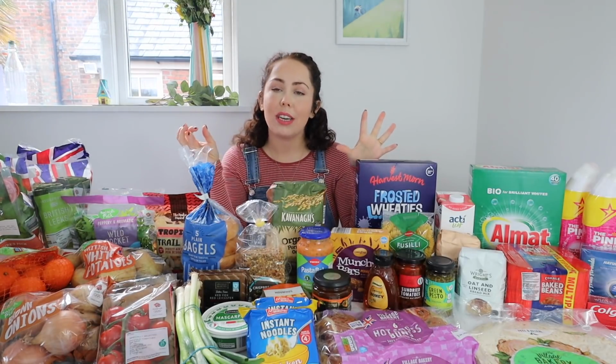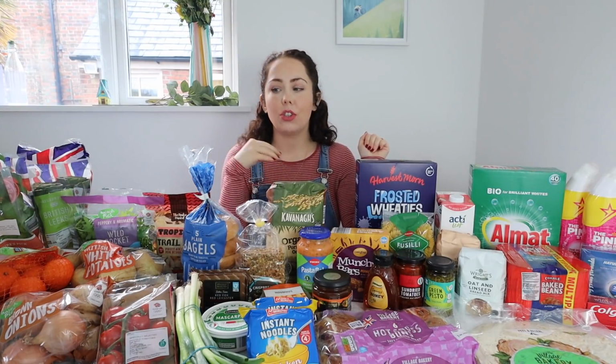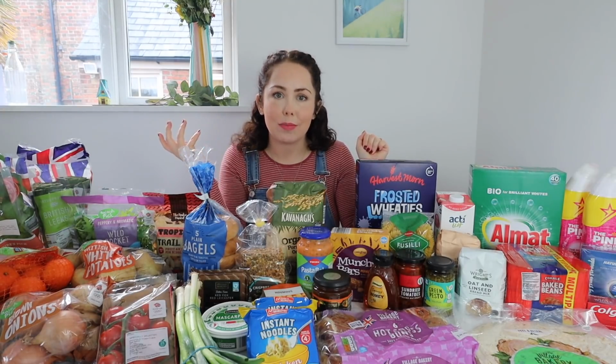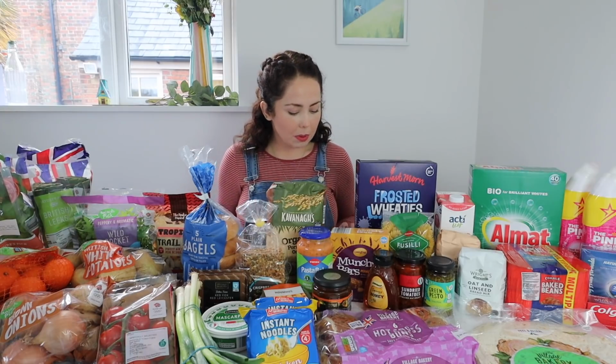We're going to be having potato and leek soup with just some fresh bread in it, bubble and squeak, and a sun-dried garlic pasta dish that Lawrence created himself. It's one of the best things ever. I actually think there's a video for that as well. So those are going to be our dinners.